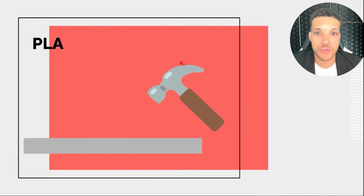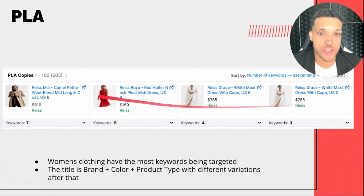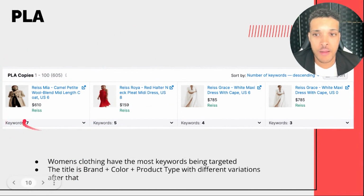Okay, now onto their shopping ads or product listing ads. So you can see here that women's clothing tends to be where they're pushing the most on shopping. There was more volume overall for the women's market. So these wool blend coats, dresses, etc. And the way they have their titles currently structured is by brand, the color, and then the product type, which is a pretty good structure. I would say depending on each specific product, we can definitely switch that up. But a lot of people are searching by brand and they are targeting a lot of their brand keywords. So I think this is a good structure to have brand first and then alter this depending on the product type, the model, or anything like that up to that range here.